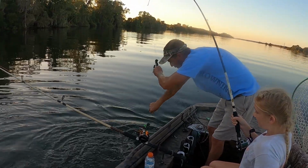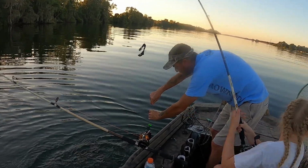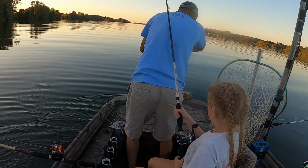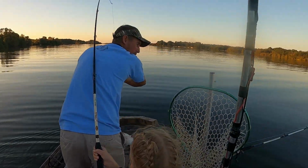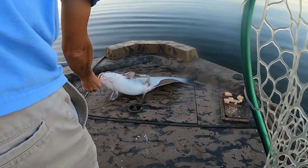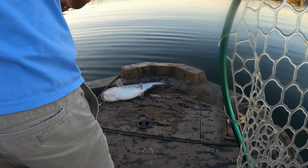You're going to get one, buddy. You've gotten big fish. Not today. First one in the boat. All right, he's going to get one in the boat finally. And that was on chicken. That was on chicken, folks.